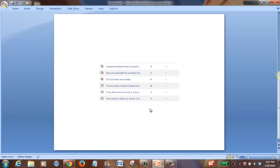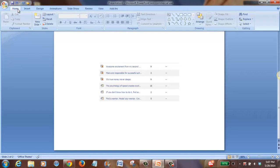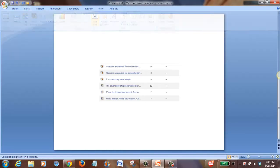Now the first thing that we're going to do is add some text. Now there's always more than one way to do everything that you want to do pretty much on computers. You can click on insert and you can insert a text box. You can't insert a text box from the home tab. So click on insert text box and that gives you some crosshairs, and you start with a box and you type in whatever it is that you want to say.